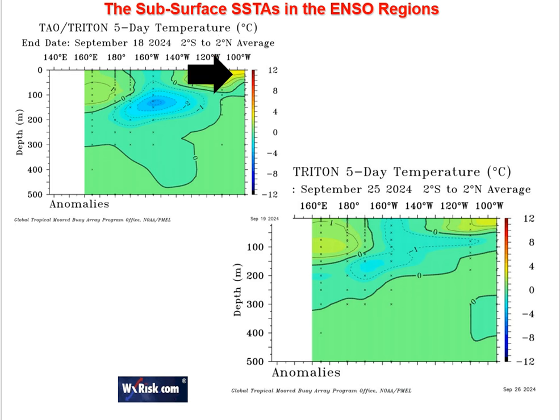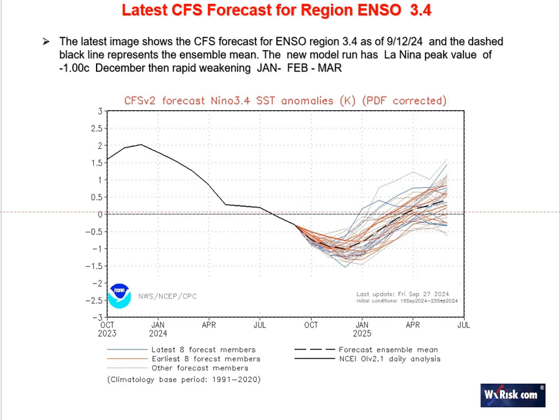So what this means is this is one of the reasons why the climate models are insisting this is going to be a weak La Nina. We barely get to a minus 1.0. If you look at the dashed black line, that's the ensemble mean of all these different red and blue lines here. That's around minus 1.0. It reaches a peak in December.